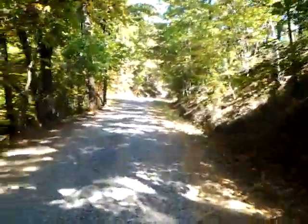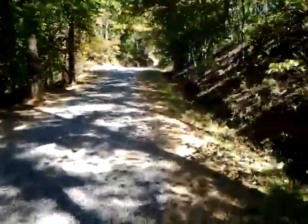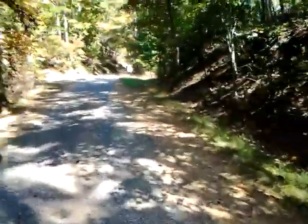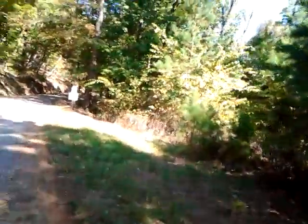There's the crossroad. I believe this is the 1 mile mark right in this area. Very nice day, very pretty. Actually, this is not the actual road that goes there. This is another road that's not on the map. House of Dreams is straight.